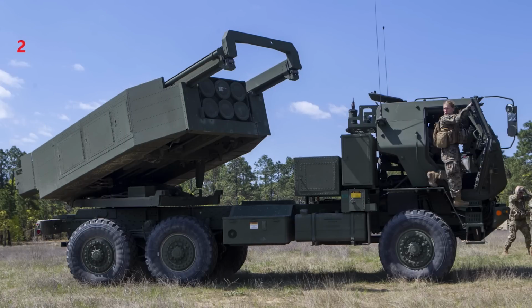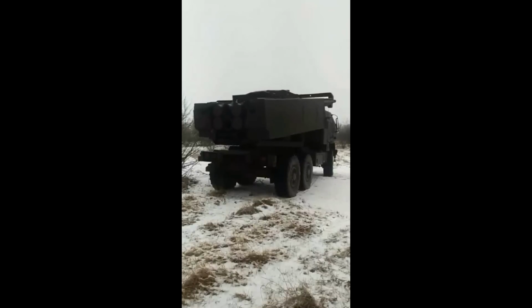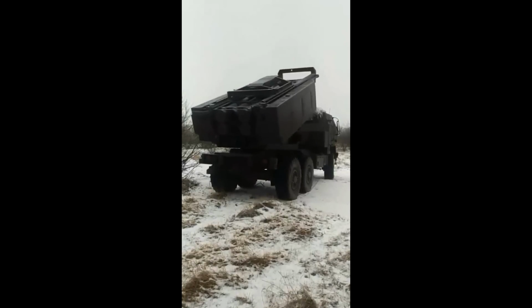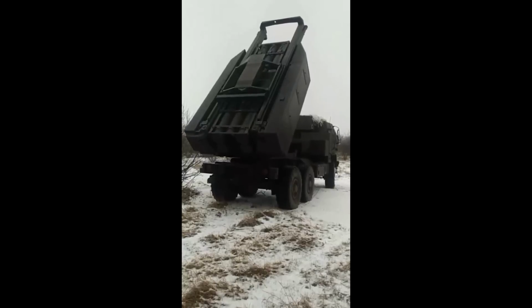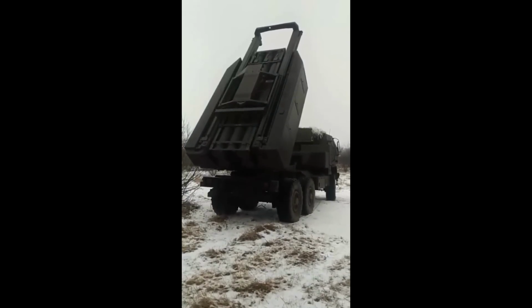Number 2, we have to have HIMARS. I'm grouping HIMARS rockets and ATACMS in as one here, since they use the same launch platform. But HIMARS has been an absolute star for Ukraine in the war. It was called a game changer when it was sent. And that nickname has been mocked by Russian shills, claiming it hasn't changed the game at all, but it certainly has.